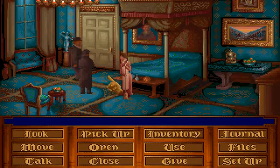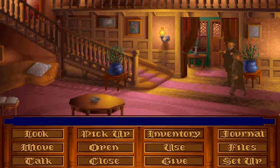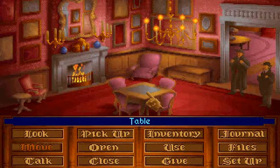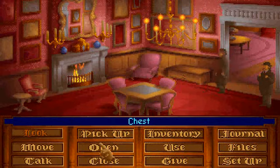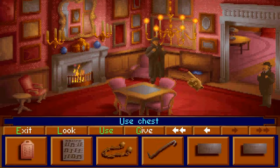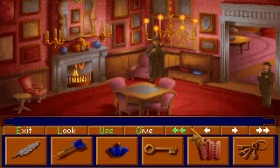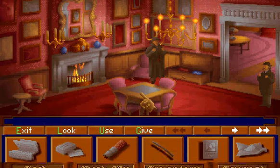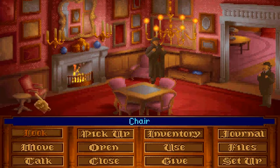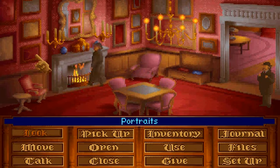Couldn't touch this. What? Sorry. Okay, we have to make a mess now downstairs. Okay, let's make a mess. Move table. This cannot be moved. Open chest. Use chest. Use wire hook on table. How to make a mess? I'm not going to use my powder. Use iron bar on table. No? Move chair. This cannot be moved. I cannot move the fireplace.